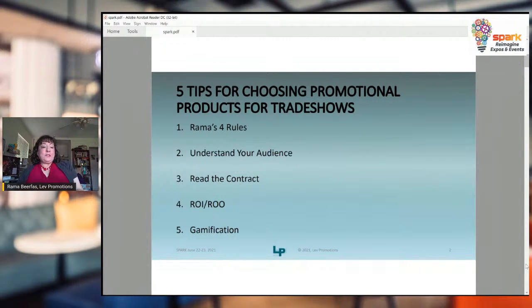So the first of the 5 is my 4 rules for trade show and event marketing using promotional products. The second tip is how to understand your audience better so that you can choose the right promotional product for them. We're going to talk about reading the contract so you don't step into a hole of choosing the wrong promotional product and then not being able to use it.